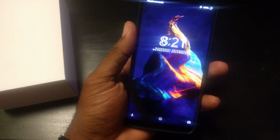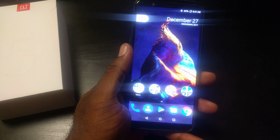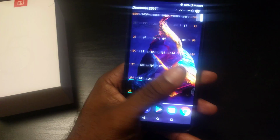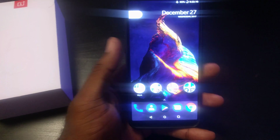So this pretty much is my impression of the phone. I'm not going to get too much into the phone, but one thing I can say, I love it. I'm actually rocking the Nova launcher. I took the OnePlus launcher out that it came with because I didn't like the cards. If you swipe left, you're going to see all your cards and all the information that you don't really need as far as with the phone.